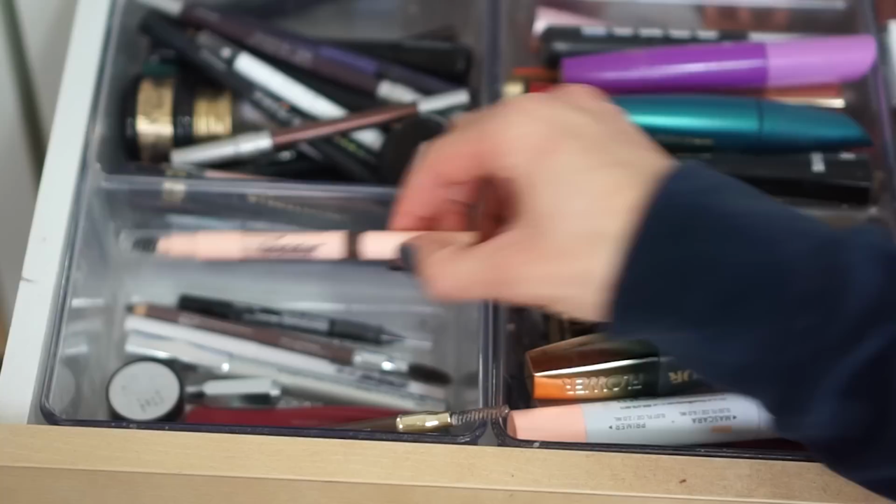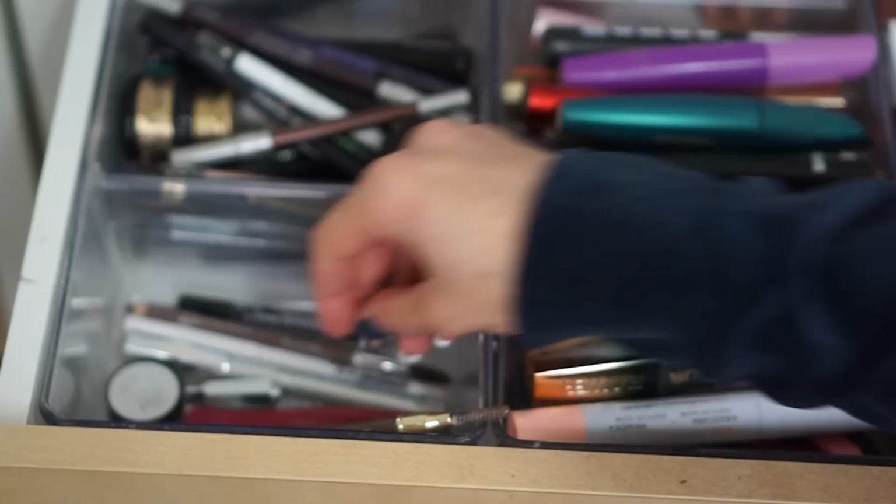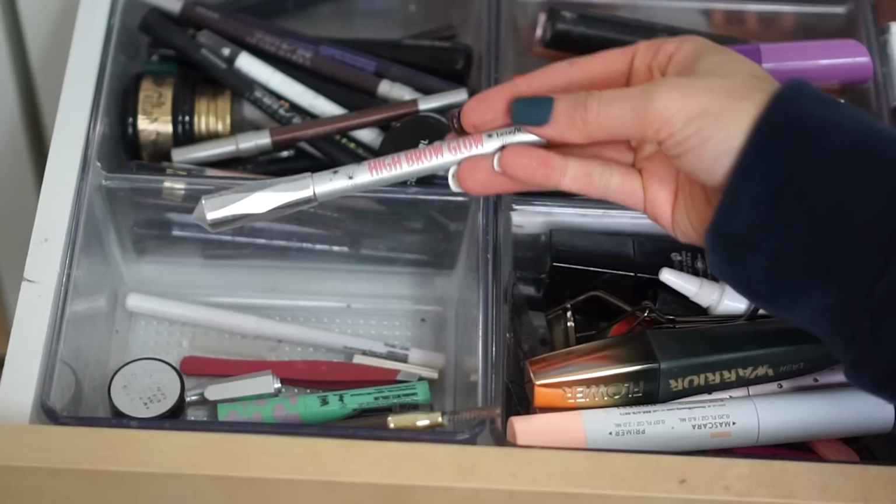Forgot about these two. It's the Maybelline Total Temptation in Soft Brown 305. I'm going to keep that. I really like this Catrice Brow Pencil, but I lost the cap and so now it's all dried out. So I'm going to have to throw this guy away. Highbrow from Benefit. I never use it, so I'm going to pass. I much prefer concealer under my brow bone.